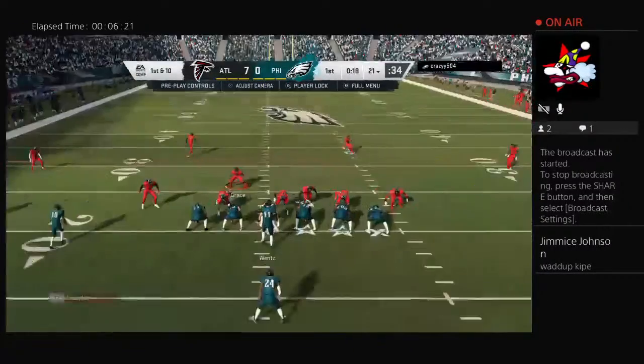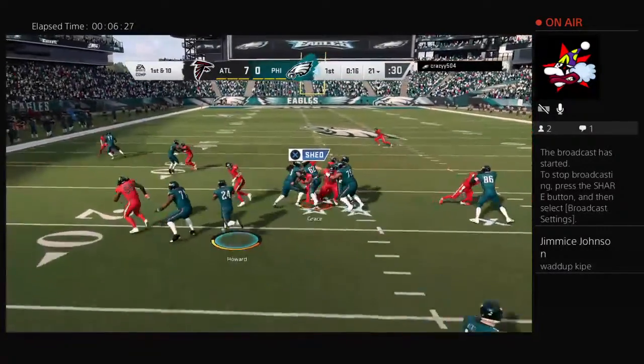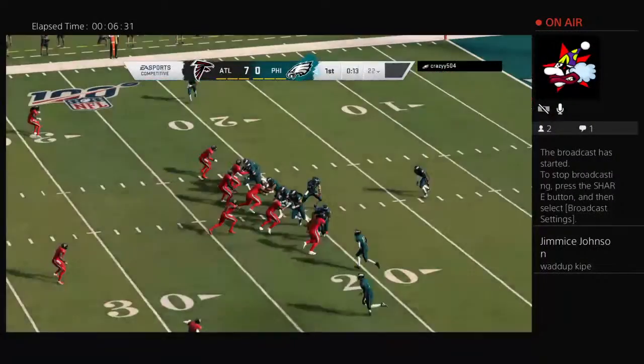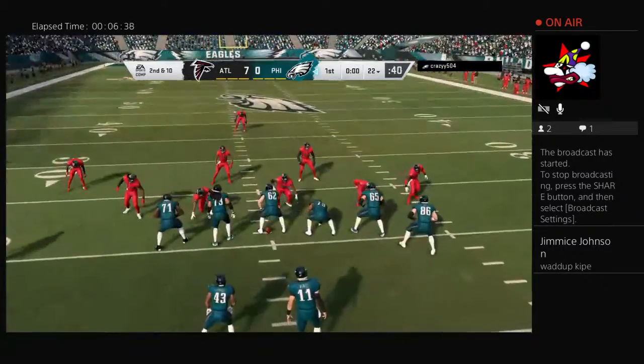Wentz and the Eagles now with a 1st and 10 at their own 21. First carry now for Jordan Howard, and they're going to stop him right at the line of scrimmage. Just no cutback lane to be found whatsoever. 2nd and 10.